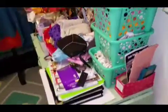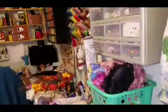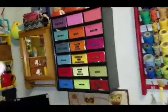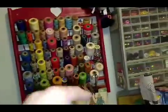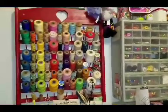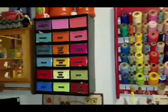Probably the messiest room in the entire house is my craft studio. And my philosophy behind that is, well, if I'm making stuff, I'm making a mess. And I see no reason to keep it pristine if I'm just going to pull everything out and make a mess again. But it's kind of organized. It's organized to me. You can see a little bit of my OCD tendencies, because everything is labeled. Everything kind of has a place, or it's in order.